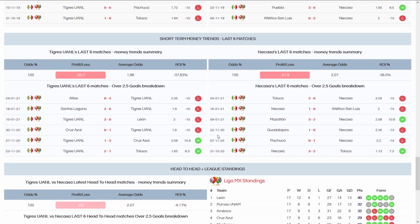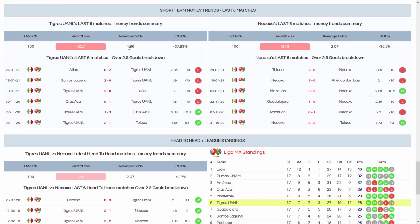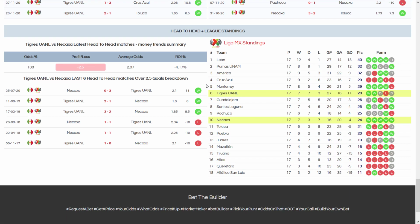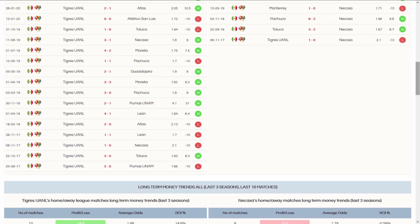Those stats alone will put many punters off from backing over 2.5 goals in this match, but there might be just some value in that. If you compare the prices, the average odds in the last 6 matches for both teams, 1.96 and 2.07, are still way below the current price, which is 2.15. The head-to-head record between these two teams is, again, the last 3 going over 2.5 goals with average odds of 2.07. And we can even look at more stuff such as long-term and league trends.